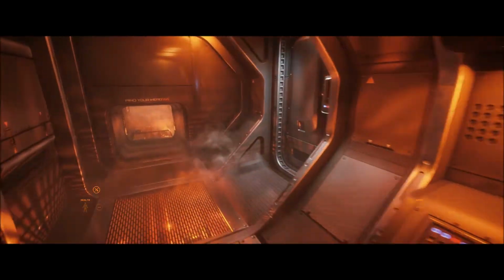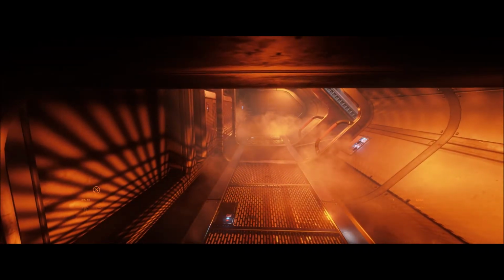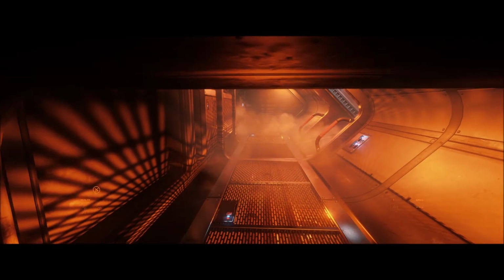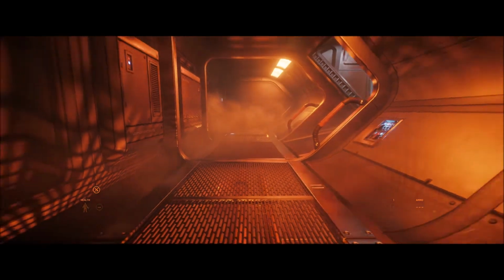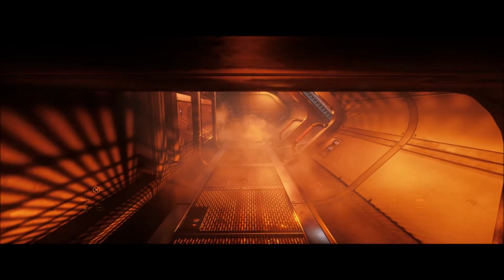So again, we are in another access point here where you can actually, you saw this room earlier, by the way, where you can actually crawl down into another part of the ship. Of course, you have to actually crawl. And then duck walk.